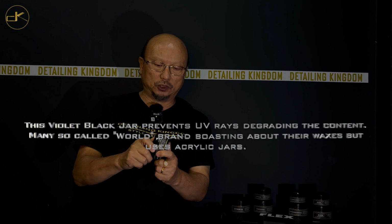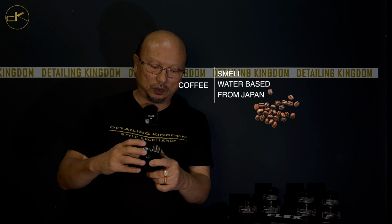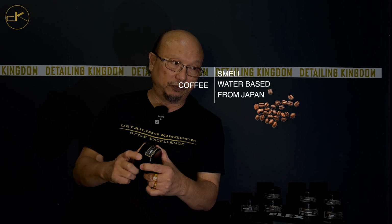Besides that, I also would like to add on to what was not mentioned in the video earlier, is that we use a glass jar. This glass jar prevents UV from any light from penetrating into the jar, so that it does not degrade the waxes. So this is a typical surface of our wax. And yes, coffee smell. We have only coffee smell. We do not put any fruit flavor because we think that coffee is a more mature concept. So all 4 of our waxes have that coffee flavor. It's water based and it's made in Japan.